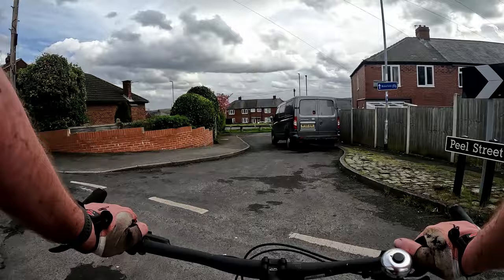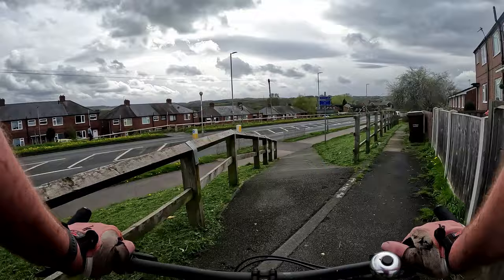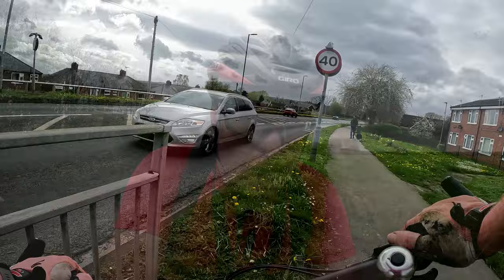Right, so now, if we just scoot through here, we see a sign that says Slazenger Sports Centre. If you have a keen memory, that's where it all began. The Wakefield Wheel. Circuit closed. We're getting to the signing off point.